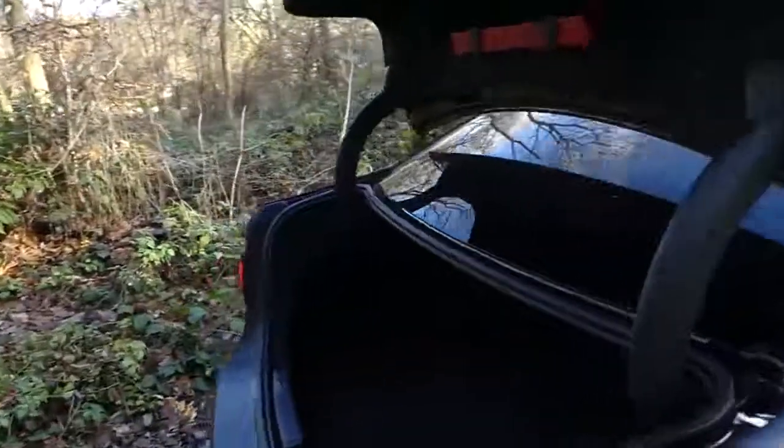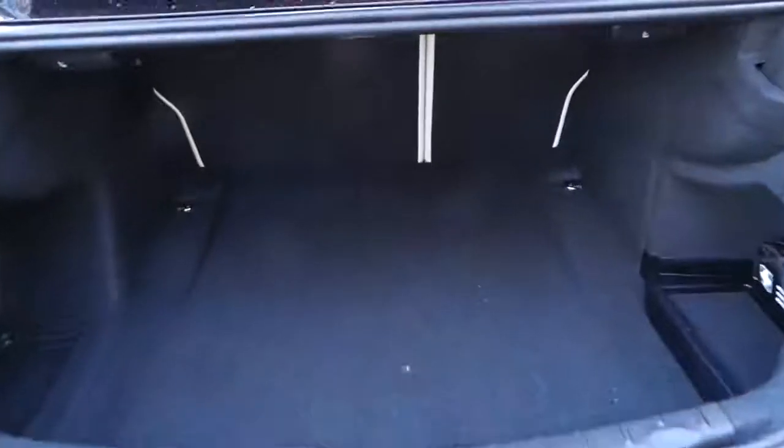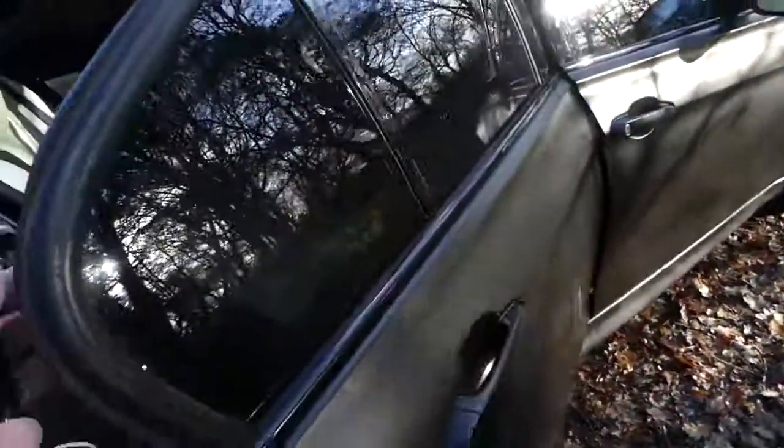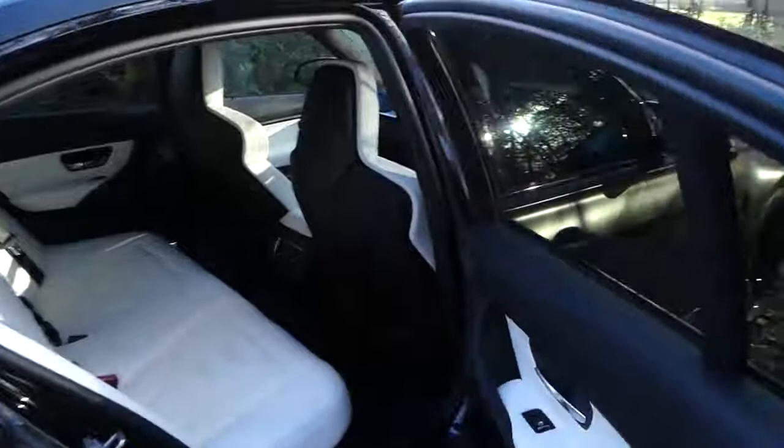Automatic. And check out the size of the boot. It is absolutely massive. There is the key. That is how big it is. I mean, I could easily fit in there. I reckon two people could fit in the BMW boot. Let's open up all of the doors.